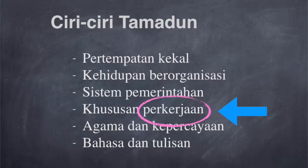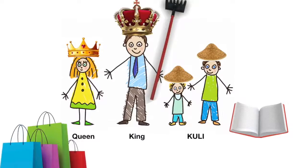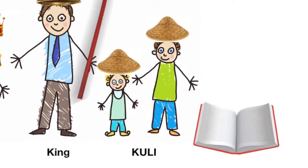Next point, pengkhususan pekerjaan. What does that mean? That means specialized work. So what's the keyword here? Work, correct. So what work does Daddy do? Maybe he does farming. What work does Mommy do? She does shopping. Imagine, it's very important. If Mommy doesn't shop for our food, we have no food at home. What's the kids' job? Yes, we go to school.